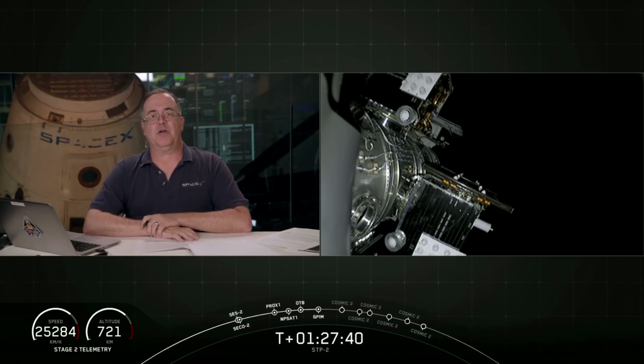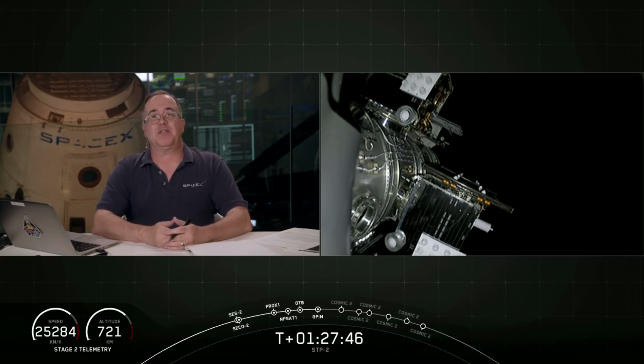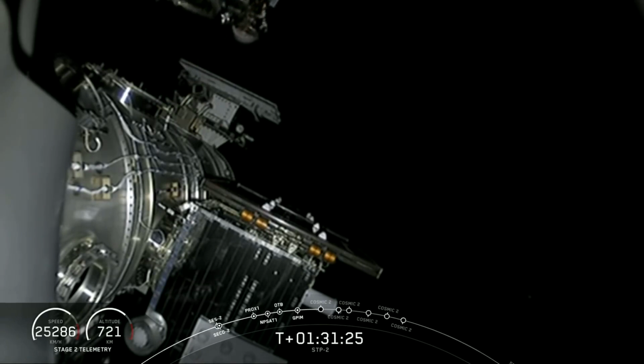Well, T plus 1 hour, 27 minutes, 40 seconds, and the hits just keep on coming. Next up in about 4 minutes is the deployment of 6 Cosmic 2 satellites, the one closest to the camera. So we should have 3 good views, and there goes the first Cosmic 2 satellite. Satellite 5 deploy confirmed. Right on time, within a second or so of the timeline that was set up days ago.